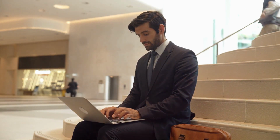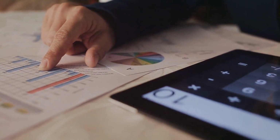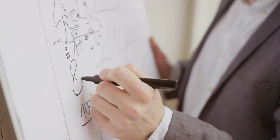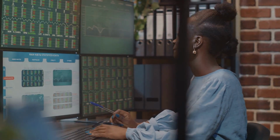Section 10. The power of decisive actions. Taking decisive action is crucial. Overanalyzing can lead to missed opportunities. By following the DECIDE framework, you can make informed decisions quickly. Sarah's journey shows the power of decisive action.